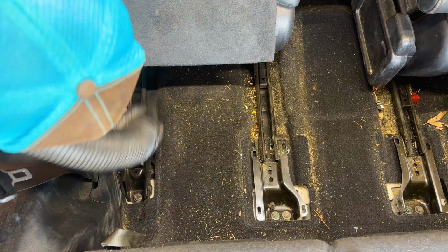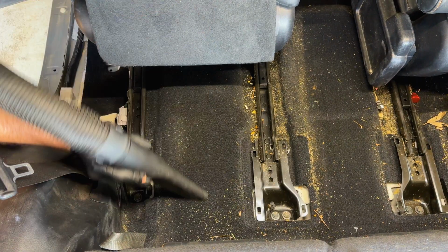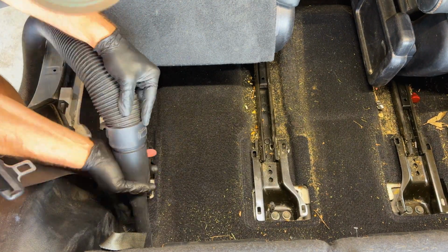I love these Highlanders for their spacious interior and the sharp lines on the exterior, but I really detest the poor quality carpet that makes vacuuming a pain.